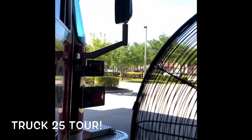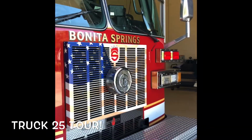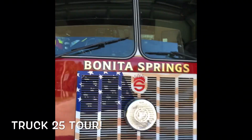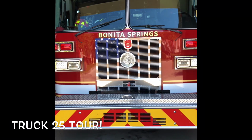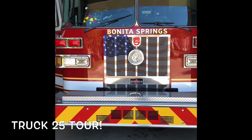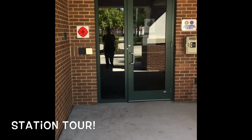And that, boys and girls, is Truck 25. Next thing I'm going to show you is the inside of a firehouse, and I'm going to show you what it looks like when one of our firefighters changes into their fire gear. So we checked out the truck, now we're going to go check out the firehouse.